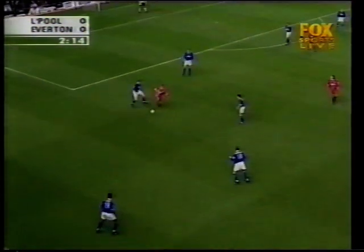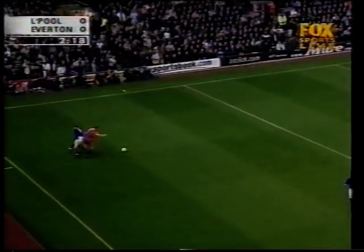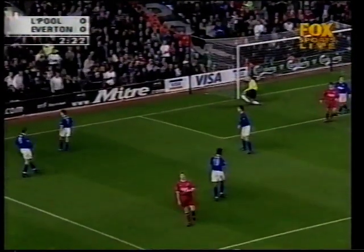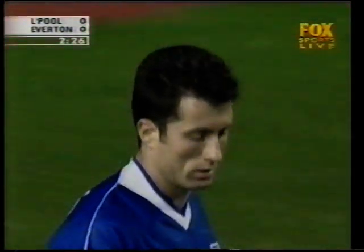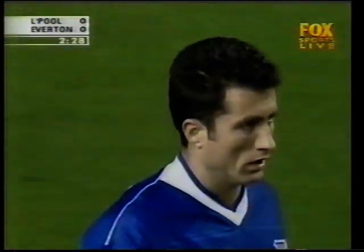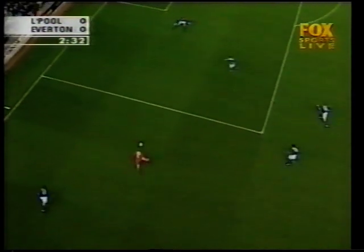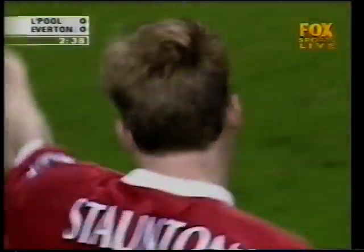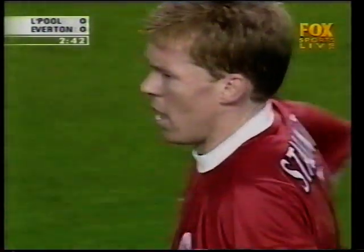Redknapp for them. Another late challenge, which referee Riley has allowed unpunished, since Liverpool still have possession here with Staunton. And a little deflection could easily have wrong-footed the Everton goalkeeper. The referee off the ball there just had a word with Redknapp. He recognised that the challenge was probably a free kick in different circumstances. Yeah, good play from Staunton, pushing it through the legs of Dunn. Had the opportunity to produce a ball. He allowed it to be blocked. But Liverpool have at least won a corner.